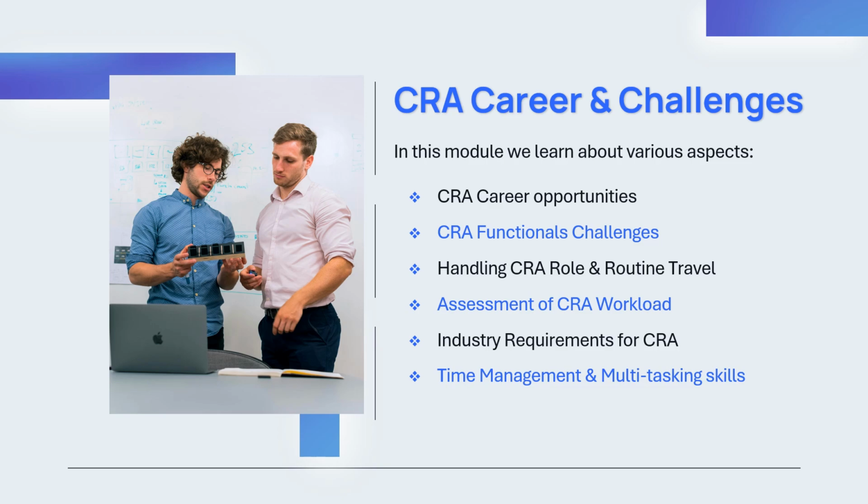Now, once we know how to perform as a CRA, we will look at CRA career and challenges. During the career of a CRA, there will be a lot of challenges and opportunities. So we will have a clear understanding and practical examples of various career opportunities that a CRA gets, and the functional challenges that the CRA faces and how to cope with them.